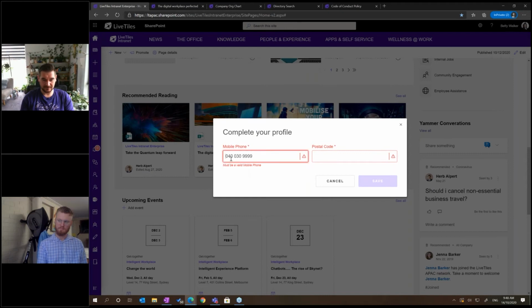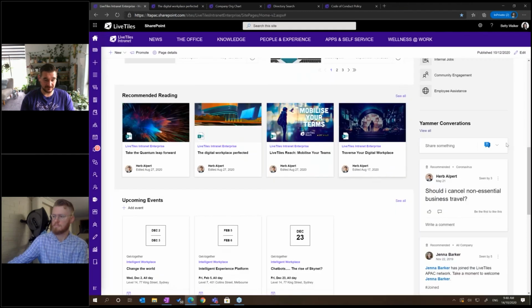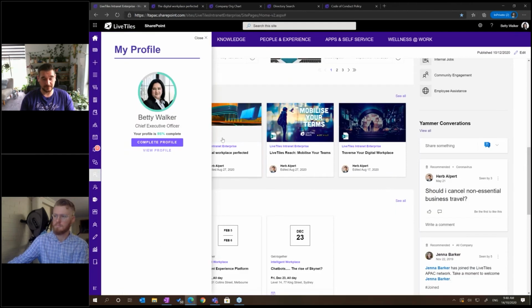Must be a valid phone number. So it's based on the digits that you need to put in there. So for example, it's 61. And that should hopefully fix it up, although I still haven't done it right. And it'll also ask you to put in your postcode, for example. And then you can click save, and that will actually fix up that profile. So then her profile will be complete.